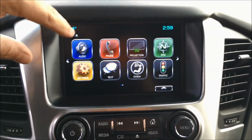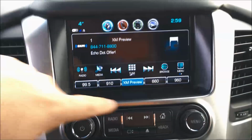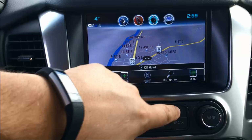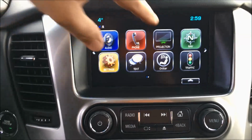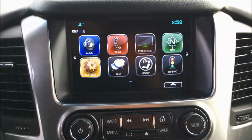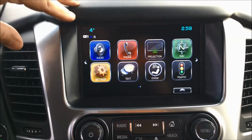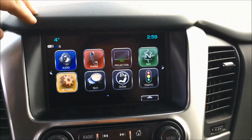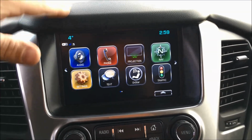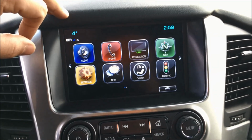And again, how intuitive and quick this is to use. Touch audio, go to Sirius XM, hit home, touch navigation. You can see how quick this is and responsive. It's not hard to use at all. If you touch the projection button, which is right here, that will mirror your phone. So if you have an iPhone or if you have an Android phone with Apple CarPlay, Android Auto, it'll mirror your phone with all your Google waypoints and maps and stuff on this as well, which people really love because you've got the familiarity of your own phone with your messages, even your audiobooks you have downloaded and whatnot.